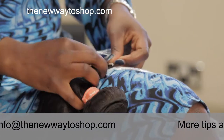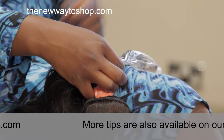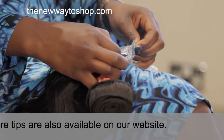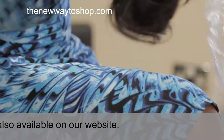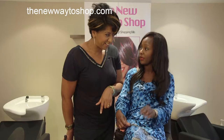Wrap it for 2 hours. Looks brand new. So you take your Mongolian hair out once you want a refresh. You take it out, you wash it? Yeah, you wash it, put conditioner, and then wrap it in cling film or foil paper as well.